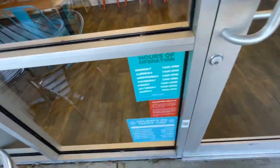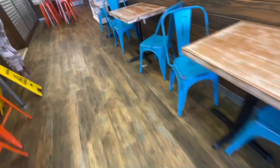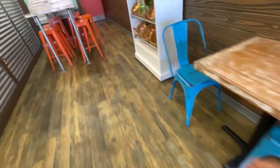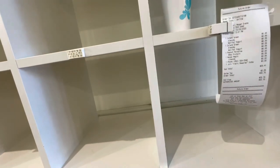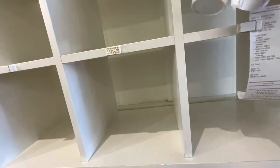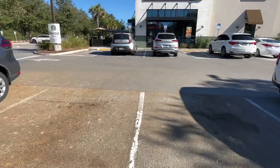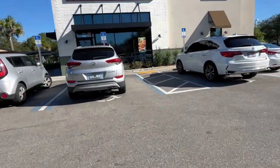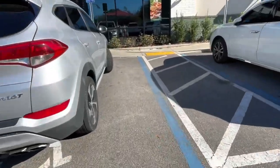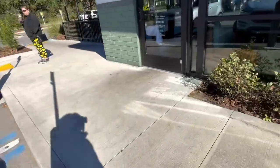Pick up my smoothie. And last stop before going back home is not eating inside. I'm picking up my lunch from Panera, and I already picked up my smoothie from Tropical Smoothie.